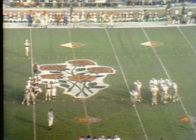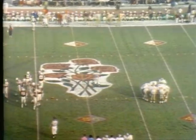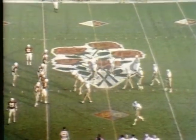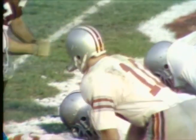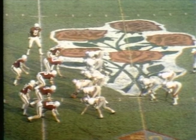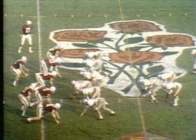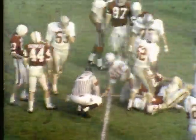Ohio State now on the Stanford 46. Last 3 times they've had this ball, they've just driven. 65 yards and 10 plays the last time for a touchdown. 65 yards and 7 plays the time before that. Found that opening, Kern, and darts through to the Stanford 39.